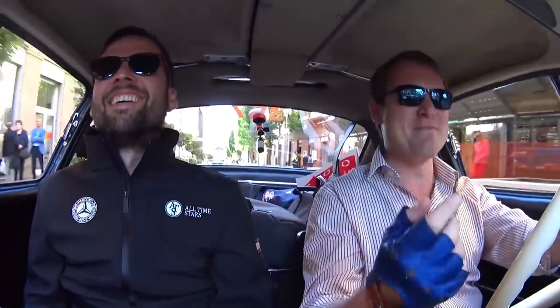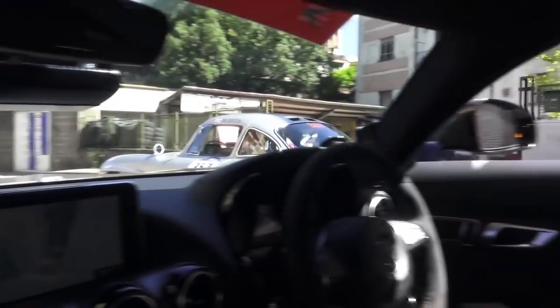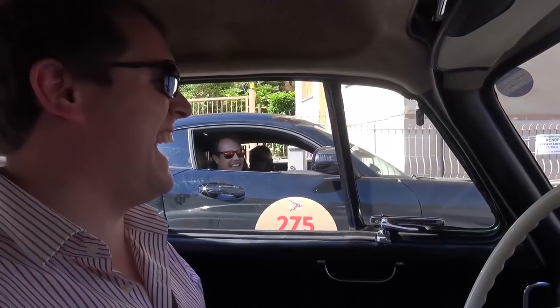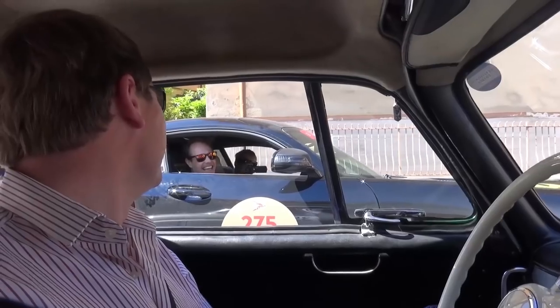You know what I find amazing? Is how many cameras come out from the GTR behind us. You see them, we see them coming running, ready to get the shot as Ben goes past. I've got to ask you, how was that? Tight. Yeah, just a little scary. You managed it.